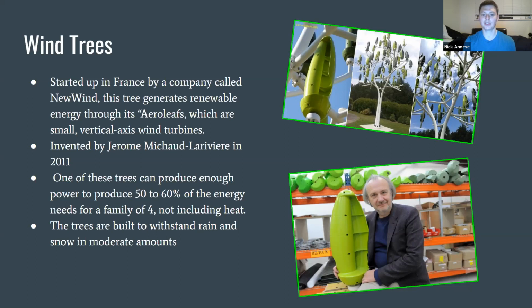The tree is 32 feet high, or 10 meters high, and then it's 8 meters wide. The trunk and branches are made of steel, and the leaves are actually made of plastic. And each leaf is driven by the wind and produces electricity by turning on its axis. So it sounds very similar to a wind turbine, but the main difference between this and a wind turbine is that this was a much quieter way of generating wind energy. So I thought this was really cool.